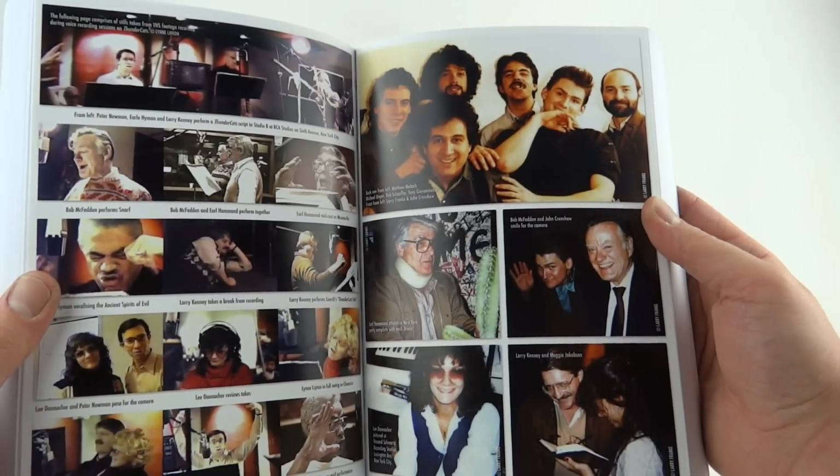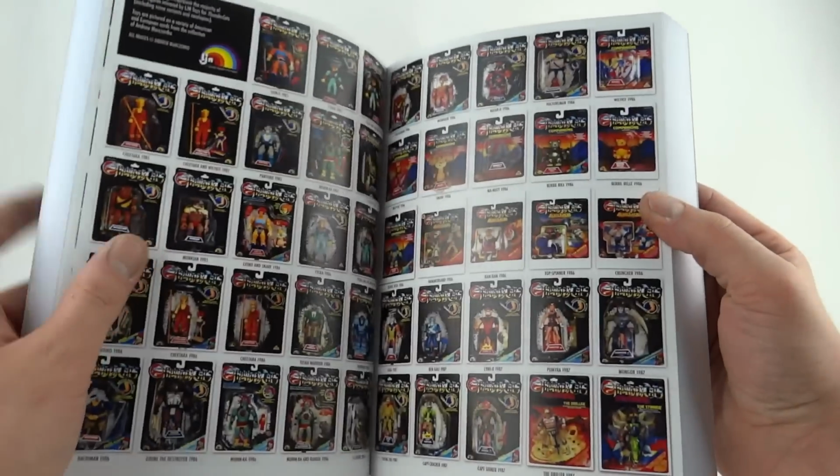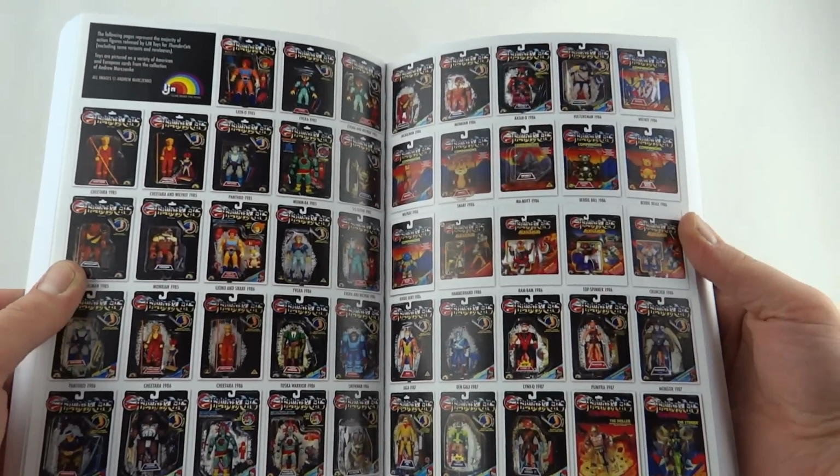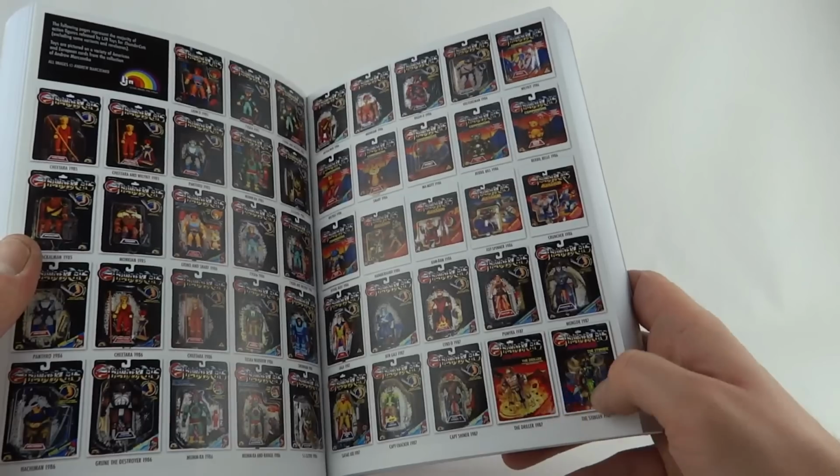Oh, there's tons of pictures on there. I'm not going to go through all the names, but cast and crew. Then we've got this section with all the toys, and you can see all the card backs there, including some of the rarer ones like the Driller and the Stinger.